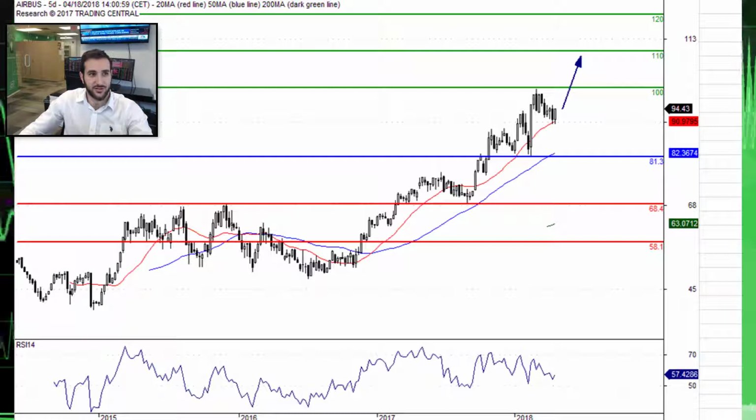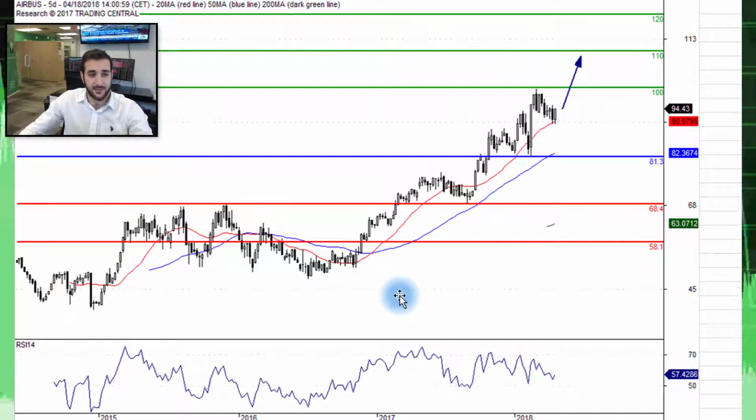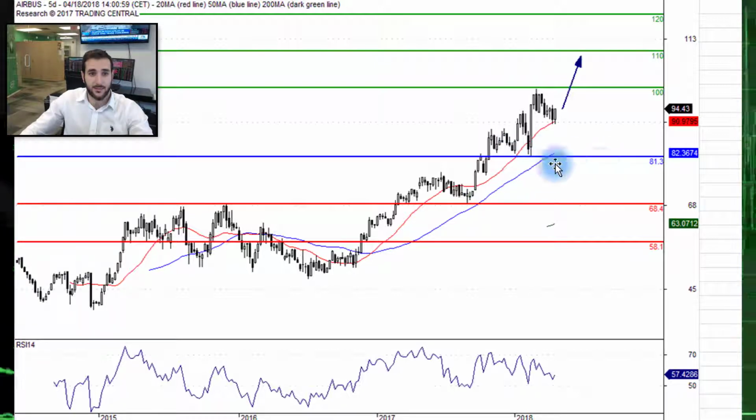Now for our second French stock, Airbus. So this stock has been in a clear uptrend in 2017. The stock is supported by a rising 50-week moving average as well. As we're trading above that level, around 81.3, we can reach higher levels towards 110.